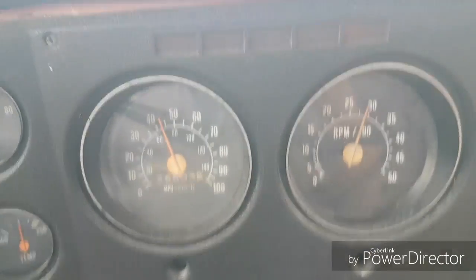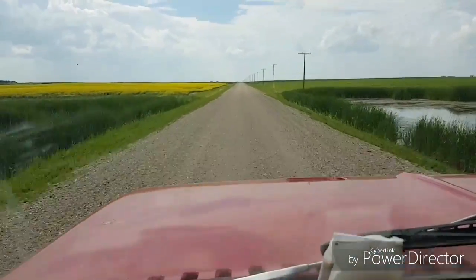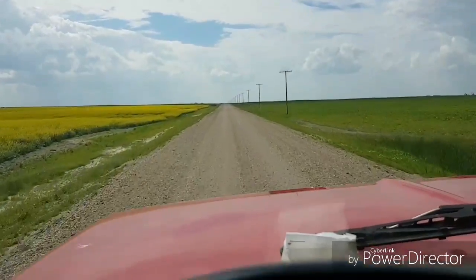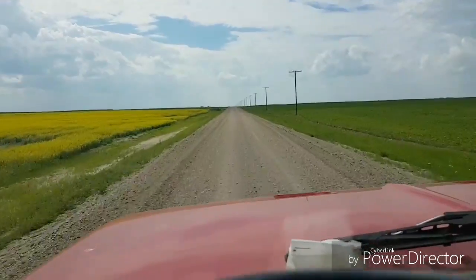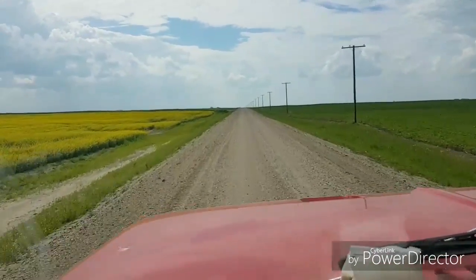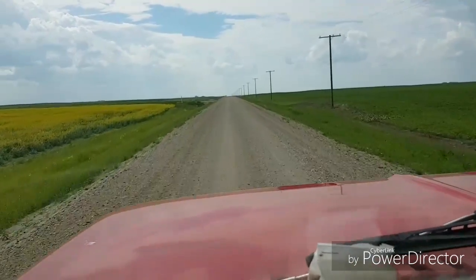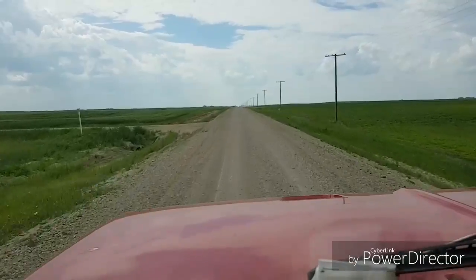I don't know if we'll get 50. This is a really, really soft road here. There's water on each side. It's new construction they did last year. And with that rain we had here a couple days ago when we had that hailstorm, it's still pretty soft. I don't know if you can see it in the video or not, but you can see my tracks I've cut in it with the loads I've hauled this morning already.